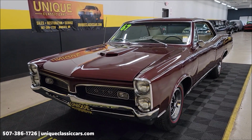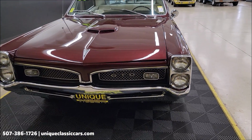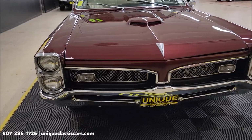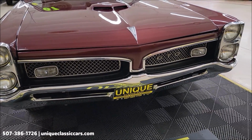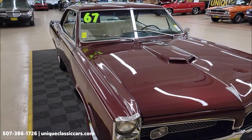Nicely equipped: power steering, power brakes, factory AC car. Some more things we'll get into as we walk around and check this car out a little bit closer. Of course, the iconic GTO front end with the stacked headlights. Chrome bumper condition looks good. GTO grille. Original paint code NN, so this car was burgundy top to bottom.